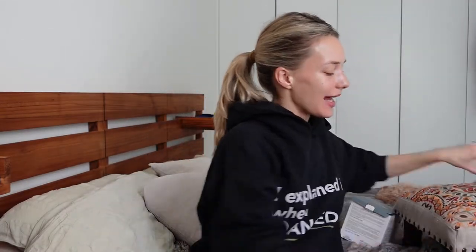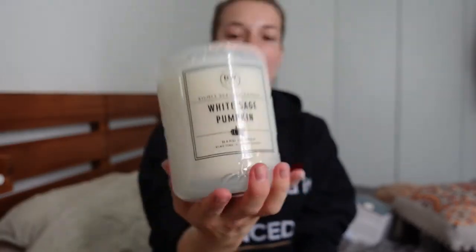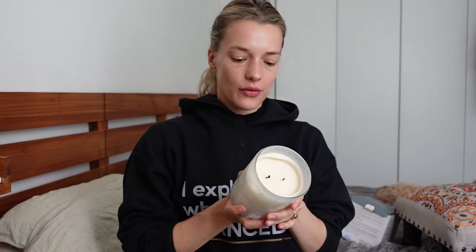And then I bought a candle, of course. It's a really nice smelling one. It doesn't smell too spiced. It's really soft. It's nice. White sage pumpkin, 43 hours. It's really nice, and you can really smell it when it's lit.